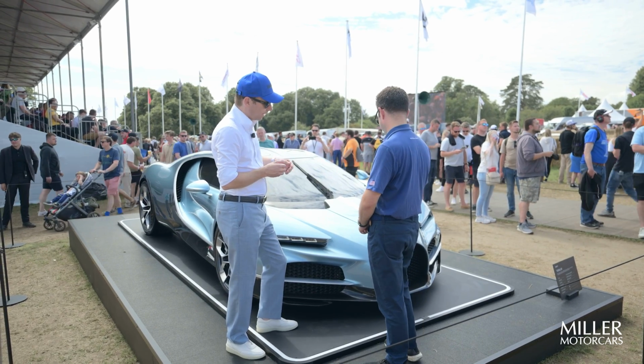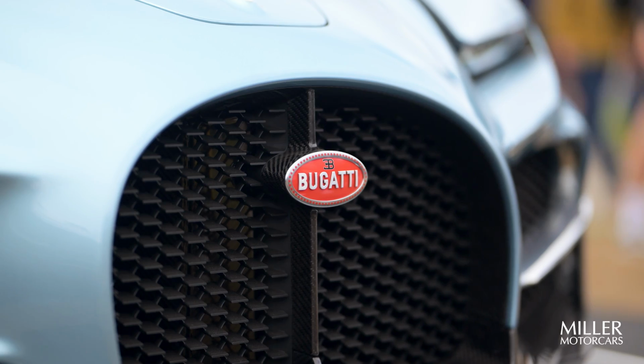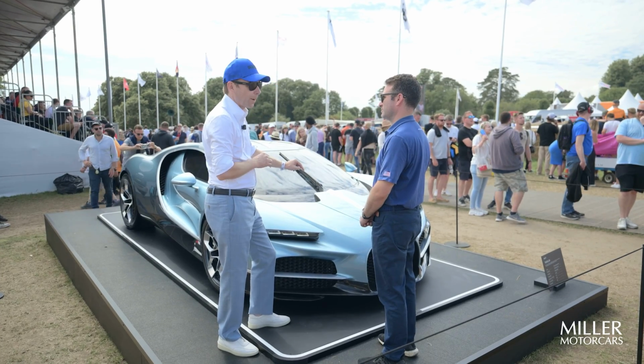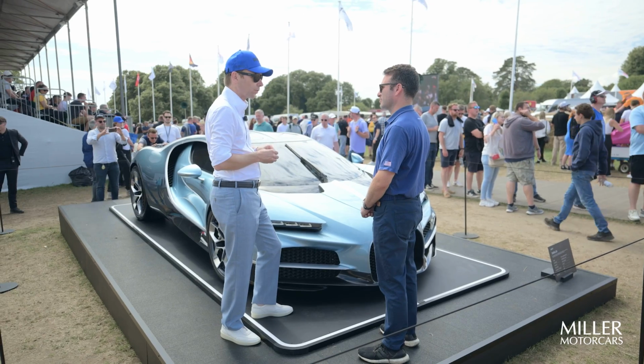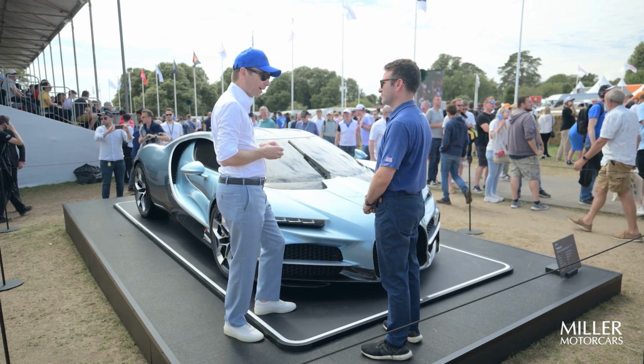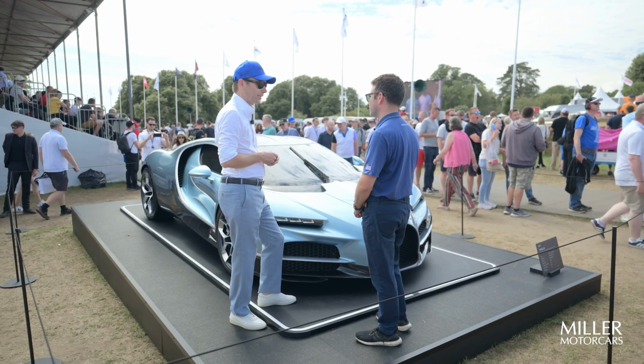The horseshoe air intake is the highest-pressure air intake we have on the whole car. We push it through two radiators for maximum efficiency, and exit out the bonnet to create additional downforce on the front that we don't have to pay for with drag. So thermodynamically, aerodynamically, it's really a very smart concept, this front end.